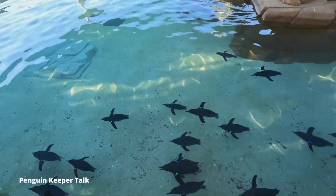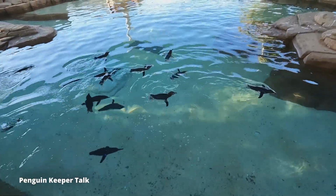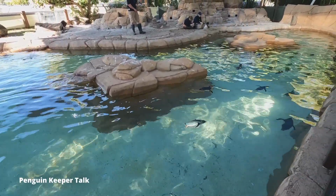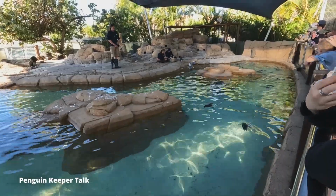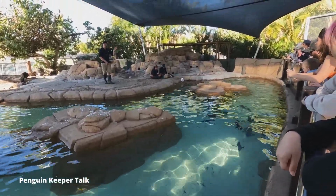Our little penguins here, these guys are what we call a temperate region species of penguin, and basically that means that they can survive a climate similar to what we have here on the Gold Coast. But generally you will find these guys in 2 countries anywhere in the world, which is Australia and New Zealand. In Australia you'll find them along our southern coastlines. So basically from around Sydney, south along that southern coastline and then up to about Fremantle in Western Australia.